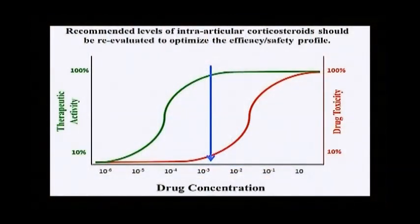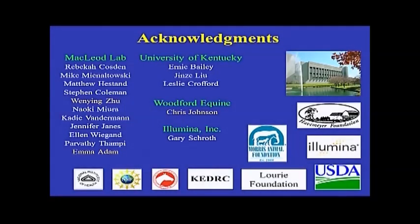And I think we as an industry and as veterinarians and horse enthusiasts would be well served to reflect on levels of corticosteroids and how they're administered to optimize that efficacy and safety profile. We certainly want to have them available to control inflammation. They're very powerful and very good drugs for that purpose, but we certainly want to minimize the potential toxic side effects.